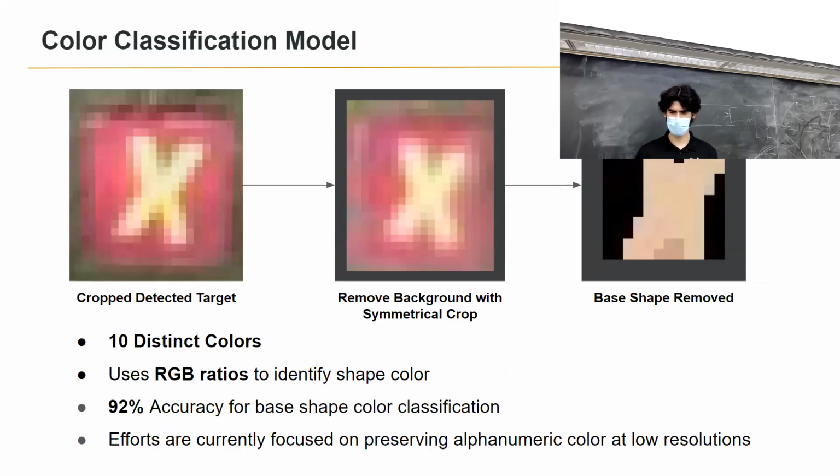In terms of color classification, this is a little trickier because if we wanted to detect both the alphanumeric and the base shape color with one machine learning model, it would require quite a few custom components since it's not a usual task that's done. So we use more of an algorithm as opposed to a machine learning approach. What we do here is we crop the image, and since our detection target might pick up on some of the runway or some of the grass surrounding it, we do a symmetrical crop around the image.